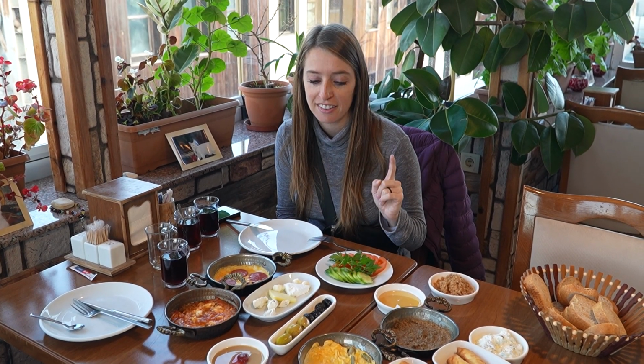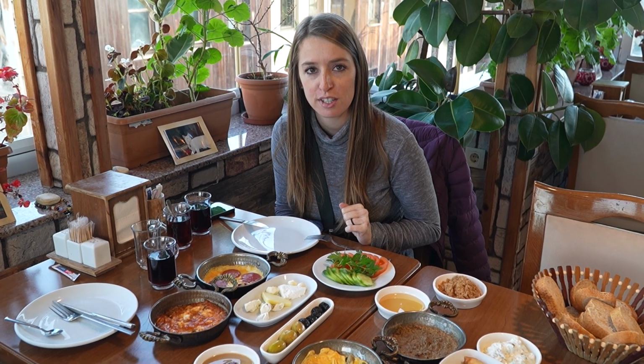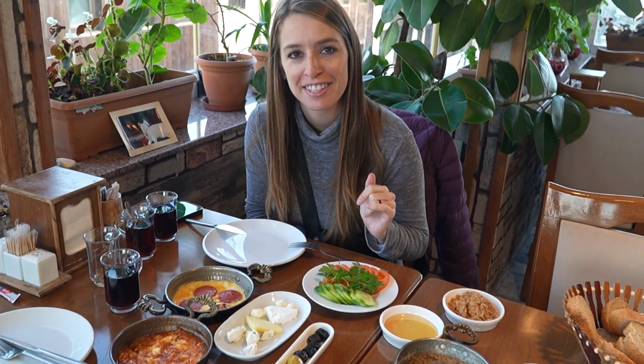Everyone told us that this is what we had to do. We had to have a Turkish breakfast. And I think this is a pretty good Turkish breakfast. Well, at least it looks like it.